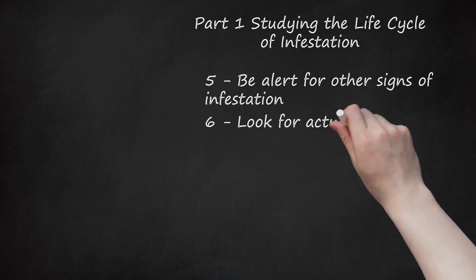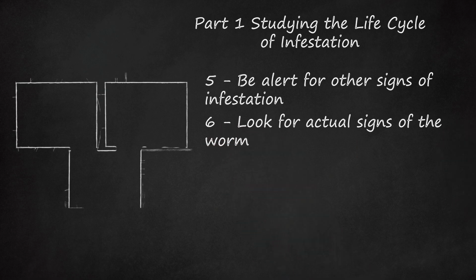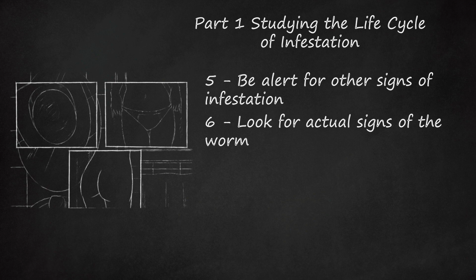6. Look for actual signs of the worm. If any of these symptoms are occurring, checking for the worms can be done using the naked eye, as follows. You may be able to see worms in the anal, rectal area, especially if you look about 2 or 3 hours after the infected person has fallen asleep.